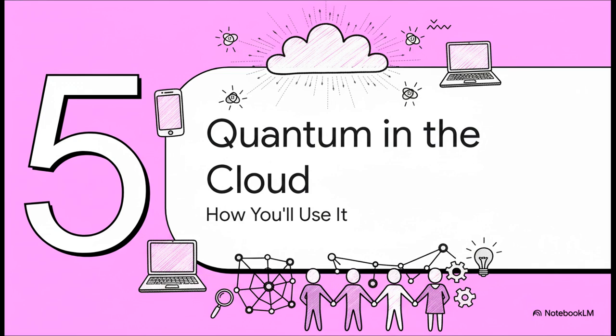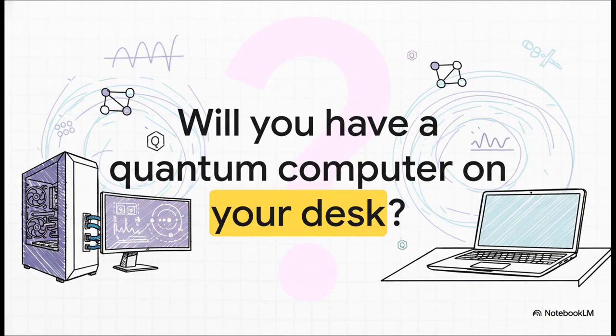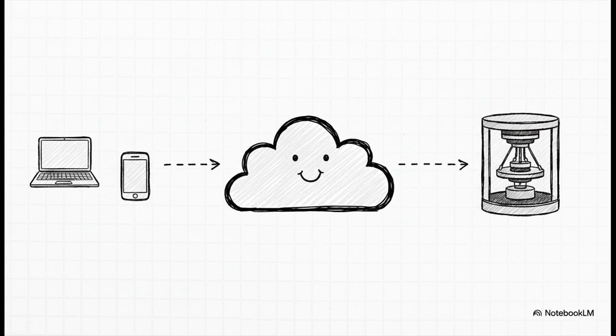So we've got this incredible potential on one hand, and this huge risk on the other. So the big question for all of us is, how is this actually going to show up in our lives? Are we going to interact with this stuff? I mean, it's a totally fair question. Are you going to have a quantum computer sitting on your desk one day, right next to your laptop? The answer to that is a hard no.